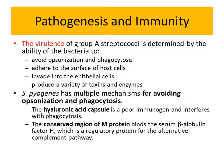Now, if you were to go a little bit into detail, you will see how they avoid opsonization. Again, they have an anti-complement enzyme, right? So that will chew up the complement. And then they have a hyaluronic acid capsule, which is a poor immunogen. So this means most of the capsules, if you don't have a good complement, they would not be opsonized. Or sometimes we say that they have this M protein, and then they bind to serum beta globulin, which is factor H, and it is called a regulatory protein for the alternative complement pathway.